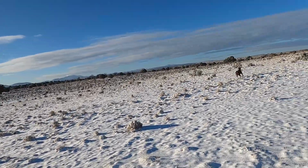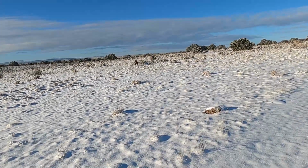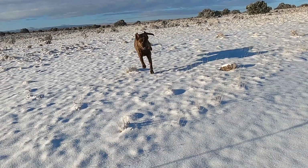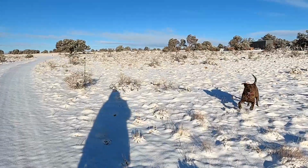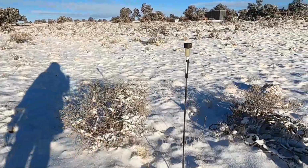Here goes Speedy Dog. She's out here doing laps. Come on. Oh, you go get me. Come here, come on, come on. This is her favorite thing to do. Walk around the property right after it snowed. Come on.